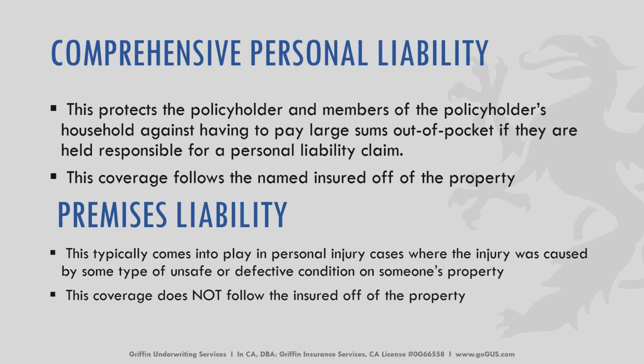When we're talking about premises liability, this typically comes into play in a personal injury case where the injury was caused by some type of unsafe or defective condition on someone else's property. This coverage does not follow the insured off the property. This is the old bloodhound that stays on the porch, won't get off the porch. It's going to protect its house, but not be off that covered porch. So we've got ducks versus hound dogs.